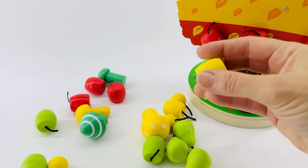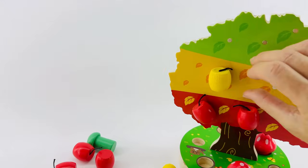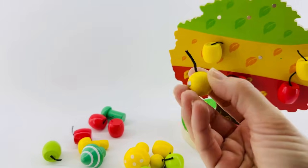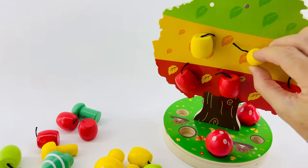And here's another one. Where should I put it on the tree? How about over here? Two. And let's choose another fruit. This one is small and round. Remember, this is yellow. Amarillo in Spanish. Let's put it right there.